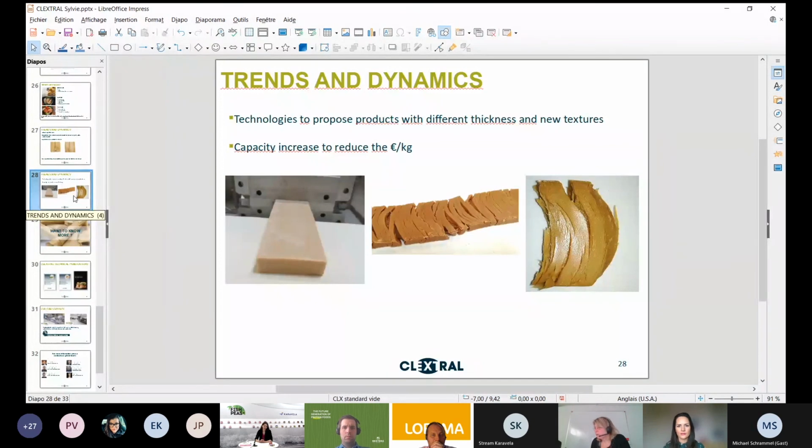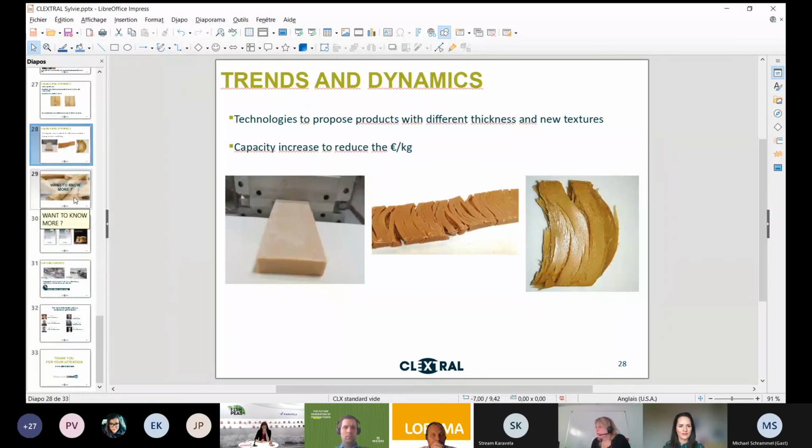Okay, and then we have also developed technologies to propose products with different thickness and new texture. On the picture on the left, you have a strip with a thickness of 20 millimeters. So we can propose a die from 6 millimeters to 20 millimeters. Depending on the end product, it may be interesting to have a product with an important thickness. And we have also worked on technologies to change the texture of the product, and so to have a much more lamellar product, as you can see on the picture in the middle and on the right of the slide.